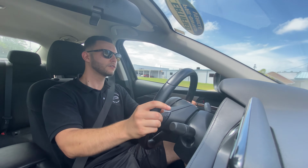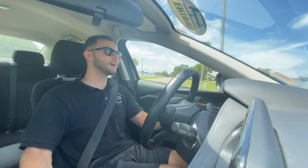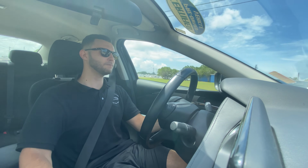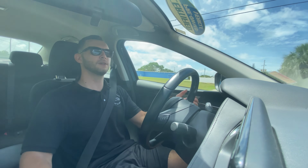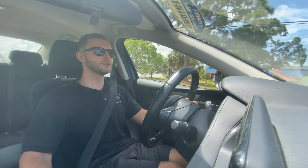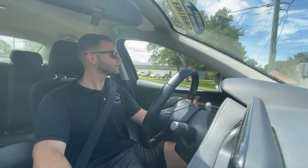Yeah, this is definitely a fun car, guys. I could definitely see why enthusiasts go with this car for the mid-size segment. But that's about it in terms of aggressive driving. We're gonna calm down a little bit, and we'll just see how this car is overall in terms of cruising.